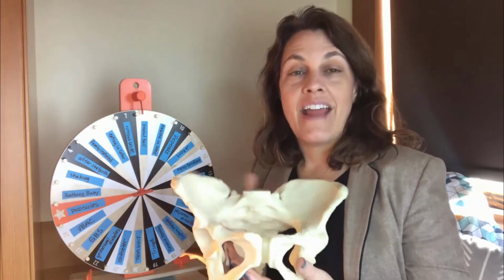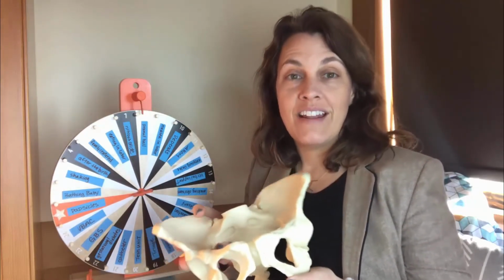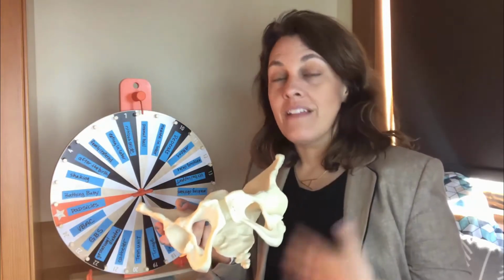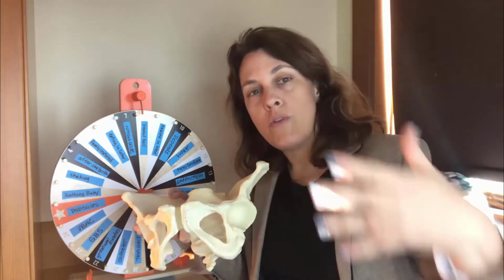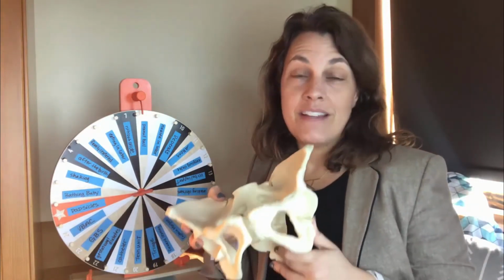Movement is really important to help the baby descend through our pelvis. And as birth workers, we have seen that if we use something like a peanut ball, we can get into some different positions, maybe with one leg up, kind of straddling the peanut ball, leaning on it, and it can help the baby descend through the pelvis. So peanut balls are becoming a lot more popular.